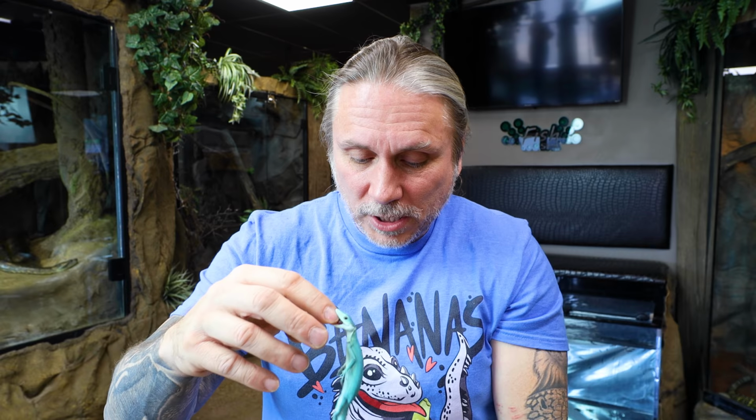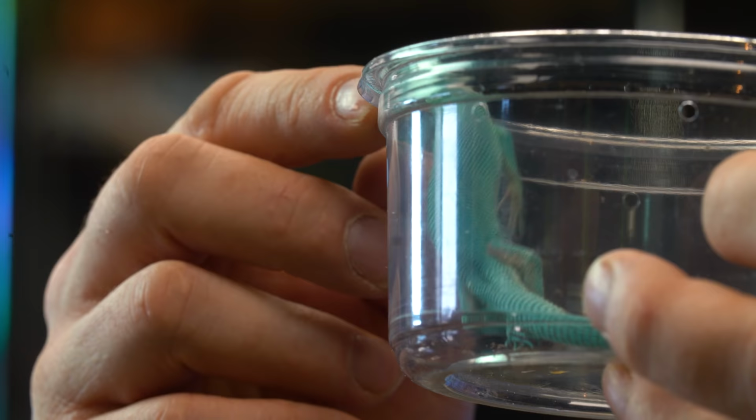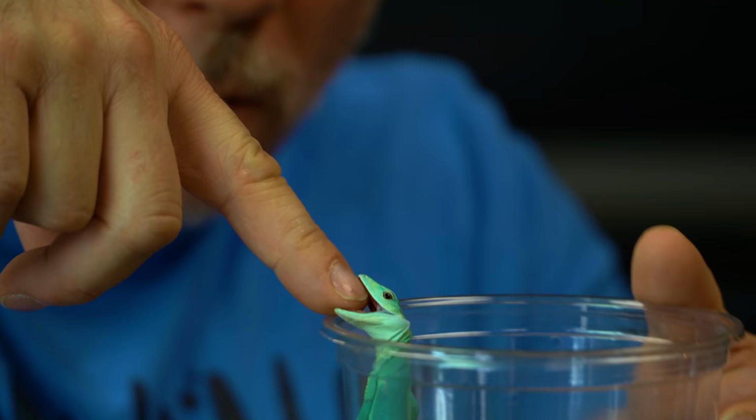Let me see if I just maybe put them down like this. Let go, little buddy, it's okay. They are feisty little monkeys, unbelievable. Come on, dude, let go, it's okay. Seriously, I wanna put you away.